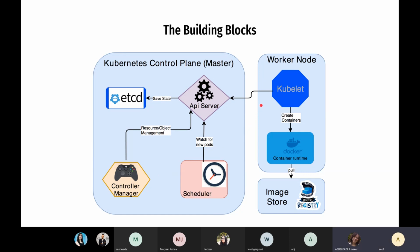Okay. Every worker node consists of the following components: kubelet and the container runtime, Docker. These components are responsible for deploying and running the application containers. I will leave you with Marlene to further explain the master.